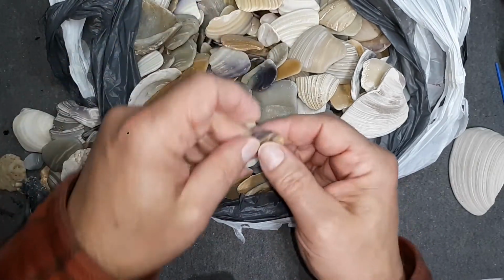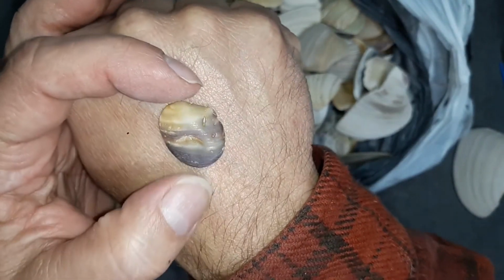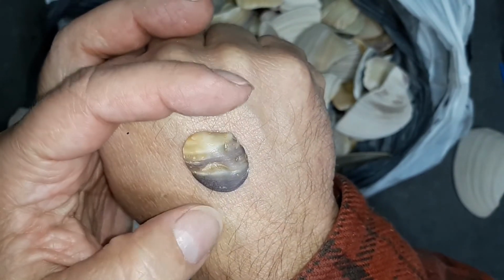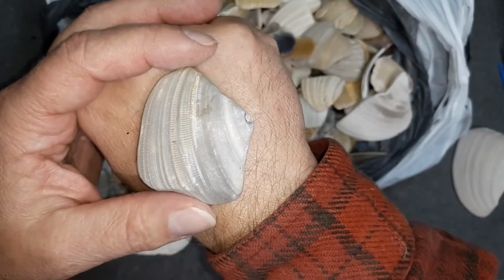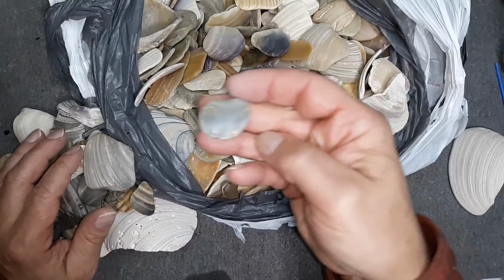others do. Look at this, look at that. You can tell I'm excited. That one is going to have so much color when it's polished. So much color. There's a big old gnarly looking gray one that's going to have lots of subtle colors in it. Another gray one. See.